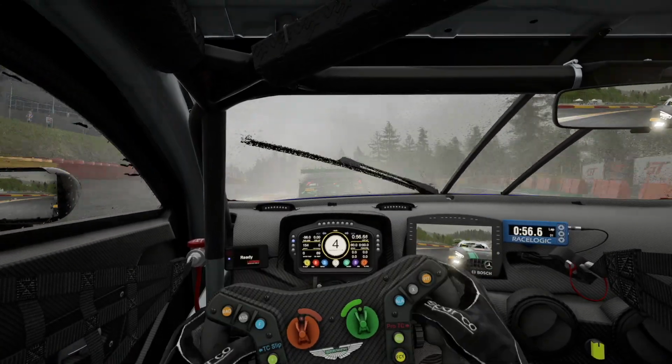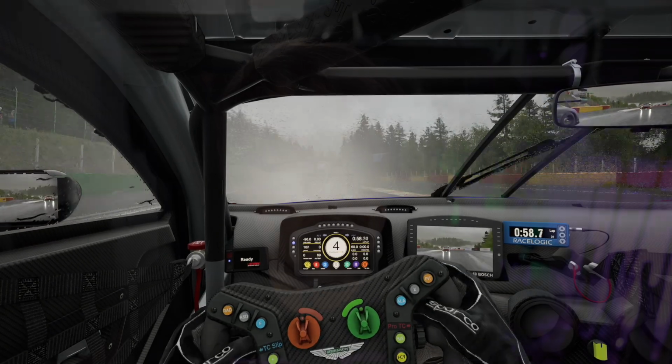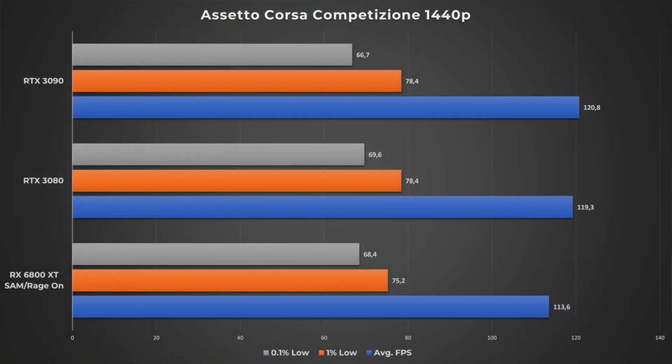Interestingly, 1080p and 1440p basically gave me nearly exactly the same result on a single screen setup. So we'll just look at 1440p. And here we actually have a similar result as on iRacing, with the 6800 XT being slightly slower than the RTX cards, but not by a lot. And also if you look at the 1% low and 0.1% low, it's fairly comparable.